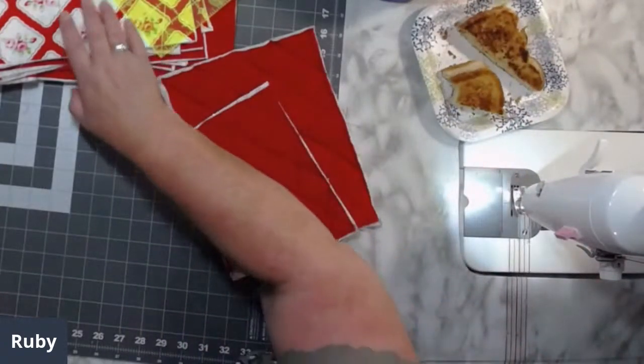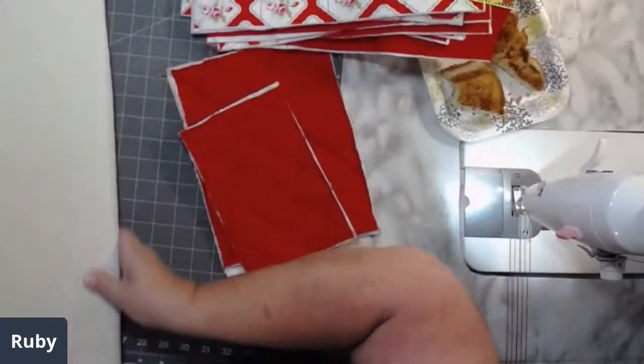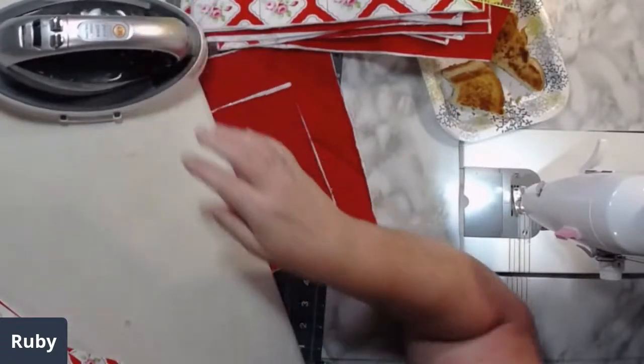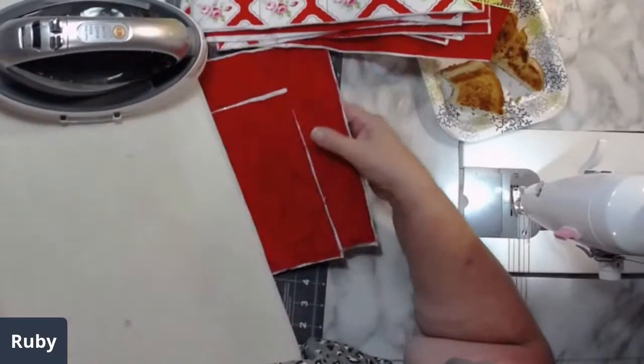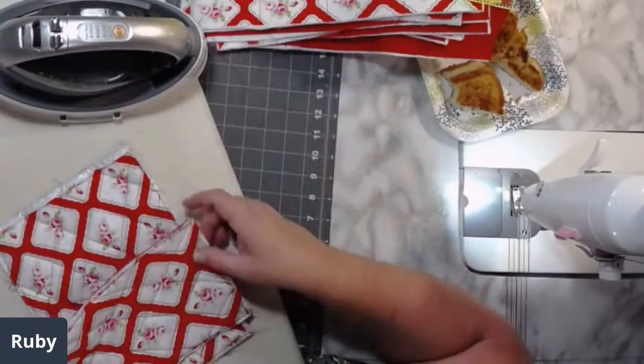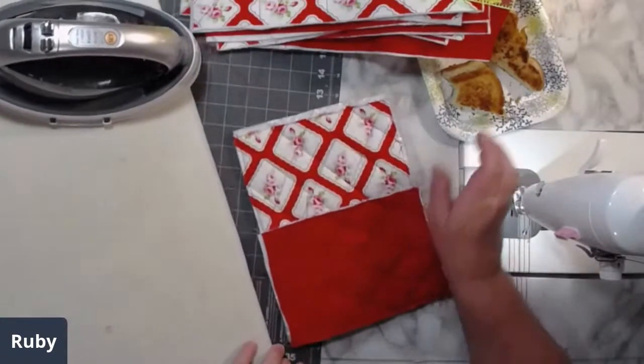I'm not even feeling really hungry, really. Okay. All right, we're going to be needing an iron. I want to get rid of the black stuff. So that's going to go there. Going to go there. That's going to be our pot holder.